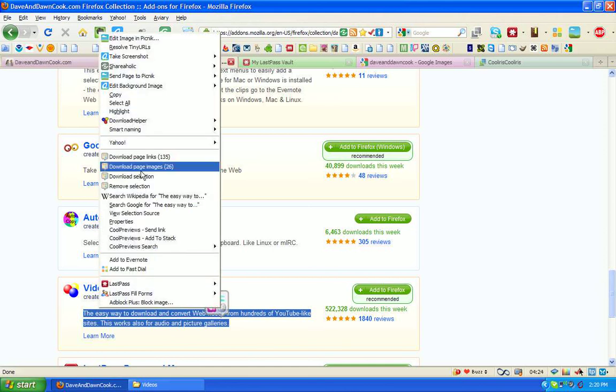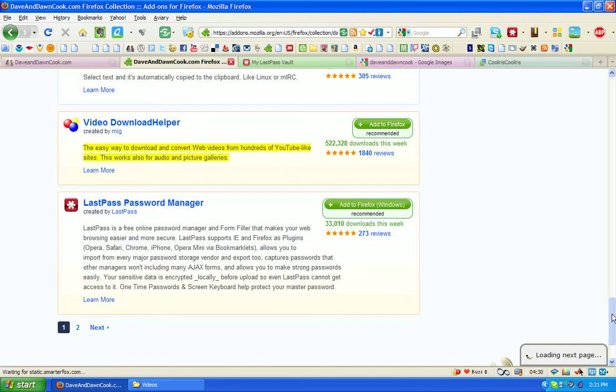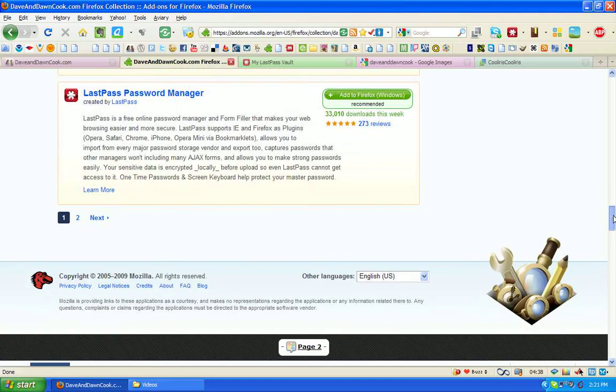So, you know, we go through this. It's a convenient way to look at downloading certain videos. Okay, on to the next, LastPass. Like I said, either use Roboform or use LastPass, and you don't have to remember all those usernames and passwords.